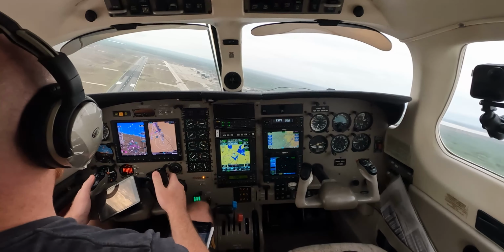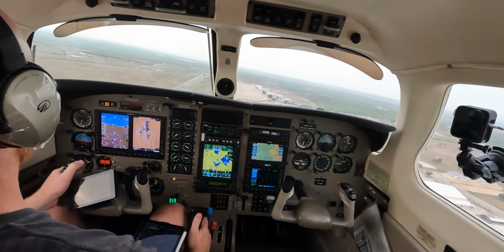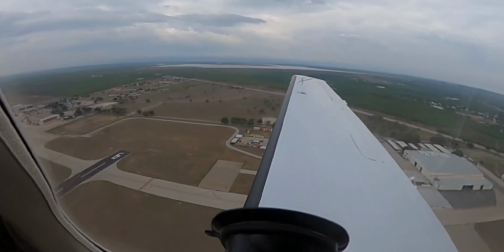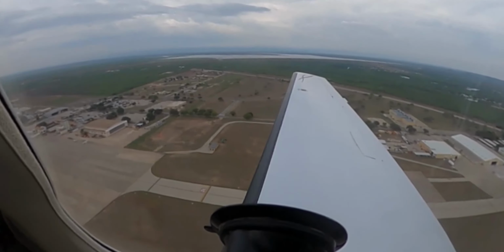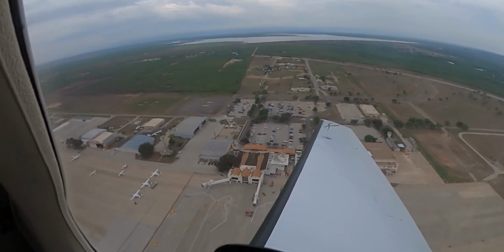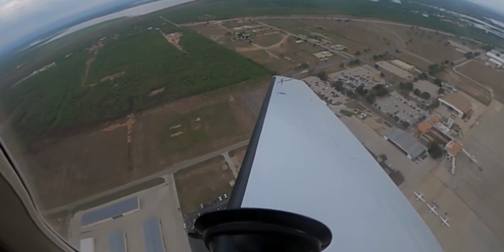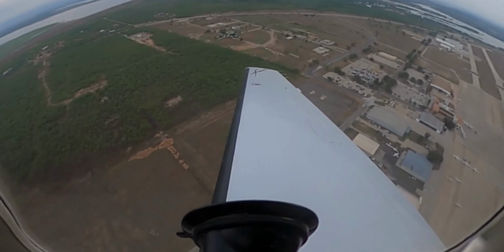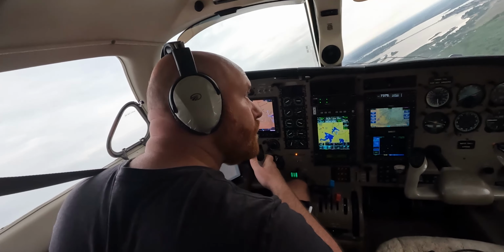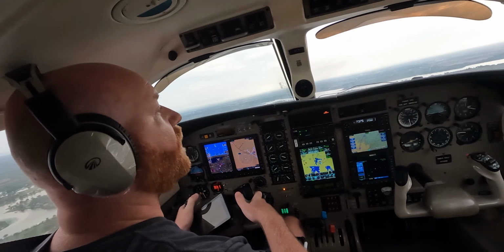Malibu 5 Bravo Bravo, you can make a right turn to enter a right base for runway 21 at your discretion. Right turn for a right base for 21, 5 Bravo Bravo. Malibu 5 Bravo Bravo, base turn for runway 21, your discretion. Runway 21, wind 190 at 5, clear to land. Clear to land 21, 5 Bravo Bravo.